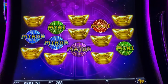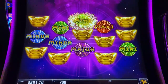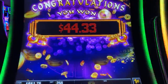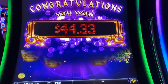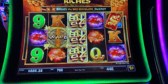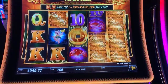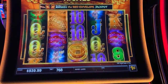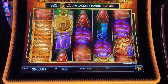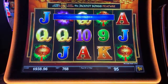For Janet. Hello. All right, we got the mini for $44. And we got to do 3 backup spins. Here we go. 1, 2. And last spin. All right, finally got the cash out. We're down $60 for the night.